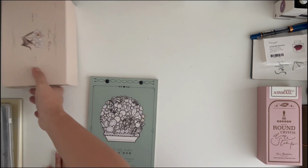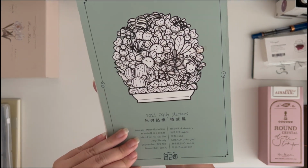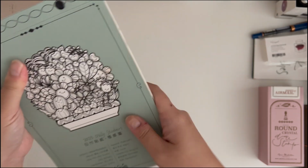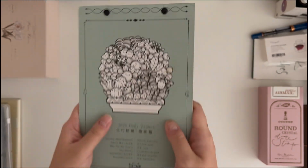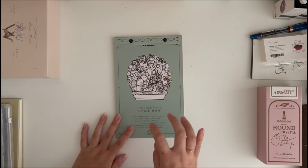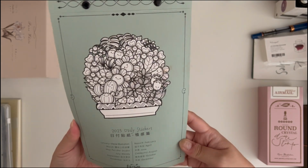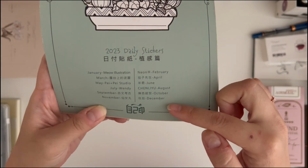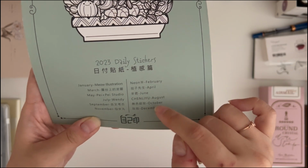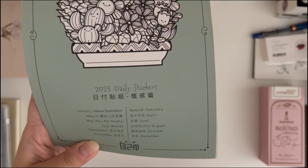Another thing that has been elevating my journal is these daily stickers from Your Tape Print. This one is a little bit harder to get. My friend Judy from TWSBI Memory sells this on her shop. It's harder to get because it's from Taiwan, and it's a calendar sticker, but it's from all these different artists. So it's not just one artist. All of these artists actually took one month and then illustrated for it, if that makes sense.